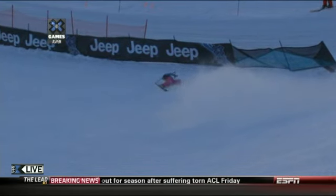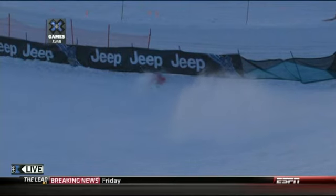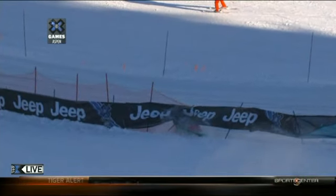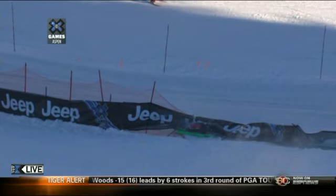And here's a slow-mo going switch into the Jeep snow fence. And yeah, you can see the B netting giving right there, and she just tangled up in it. I think she's gonna be okay.